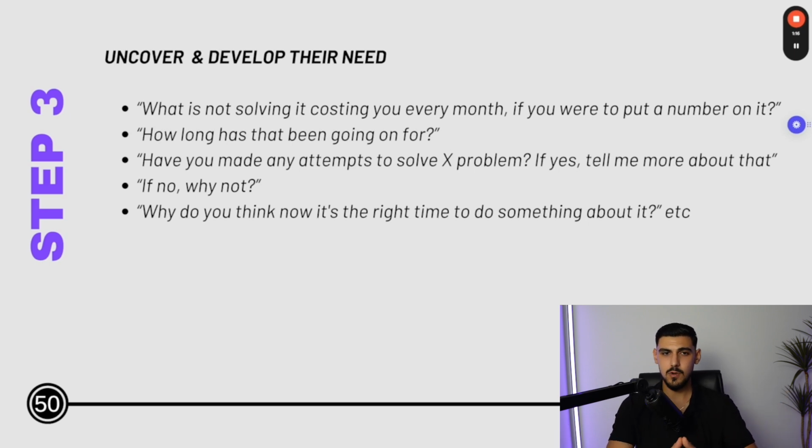How long has that been going for? That also extends the duration that the problem has been present, so it also inflates it. Have you made any attempts to solve X problem? If yes, tell me more about that. If no, why haven't you done anything about it? Why do you think now is the right time to do something about it?